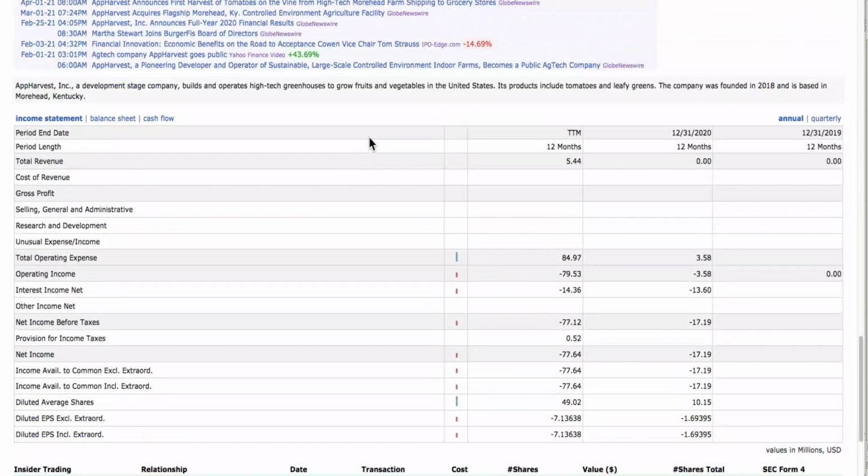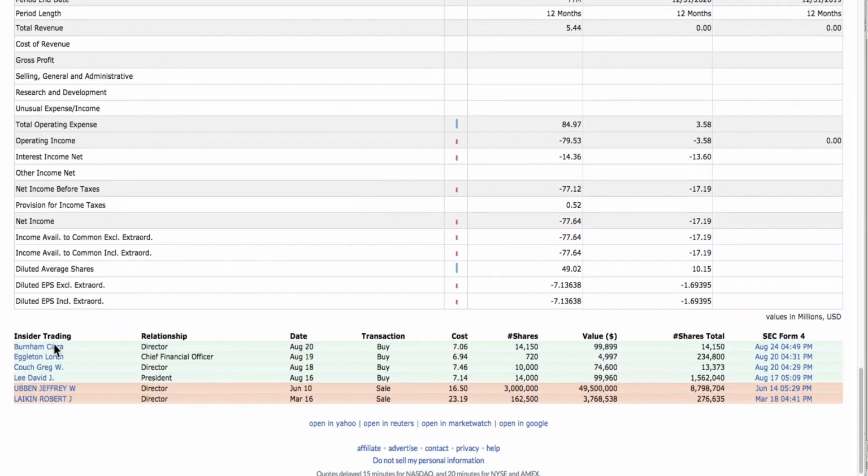And then you can see some stats. What I wanted to show you is insider trading, which is perfectly legal. There's a director, the chief financial officer, another director, and the president. They've been buying from August 20, 19, 18, 16. I don't know if there's any newer information that I'm aware of, but it's good to see at least somebody's buying at these low prices. They got in at $6.94 on August 19th. So it shows you the amount, and they filed. I like to see that also if I have a bullish thesis in regards to the stock.